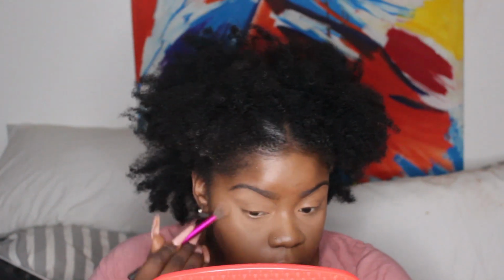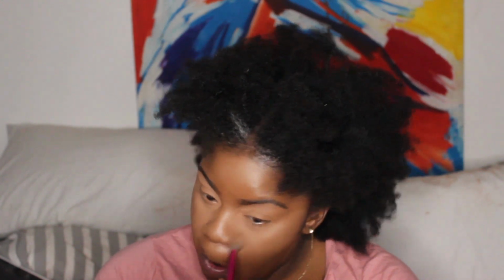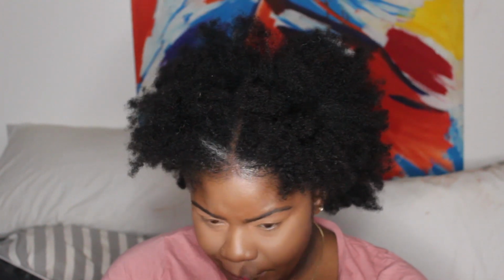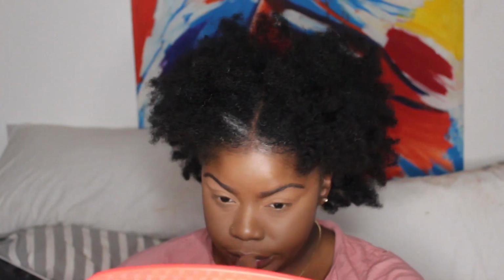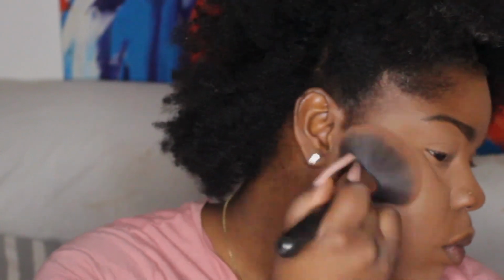with my Real Techniques brush. And I'm just patting that everywhere, just so that I can get it everywhere without looking too dry. Then we're gonna follow up with the darker Fit Me that I love. So you hear this, brown girls? They have a nice pressed powder, a nice loose powder for us. And I put that everywhere. My big fluffy brush, and I just fluff, fluff, and buff, buff right that in. Just fluff and buff it all in.